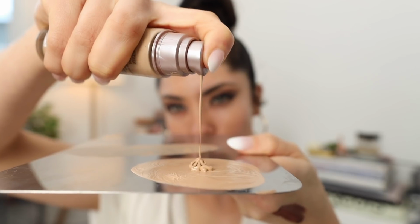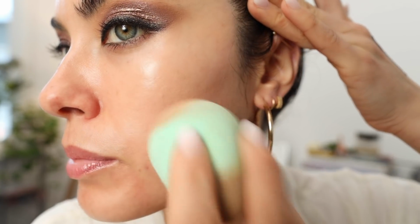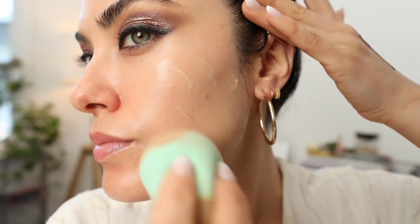Let me do one more pump just so you guys can see the texture of it. It's got a really nice creamy texture. It definitely feels more like a hydrating foundation versus something that's gonna be matte or powdery or a satin finish. This one looks like it's gonna be a dewy fresh finish. So let me just get up close and show you guys. I'm just gonna pat it in with the Beauty Blender. The color match came out perfect, those 2 shades. And it definitely has a really, really nice skin finish.